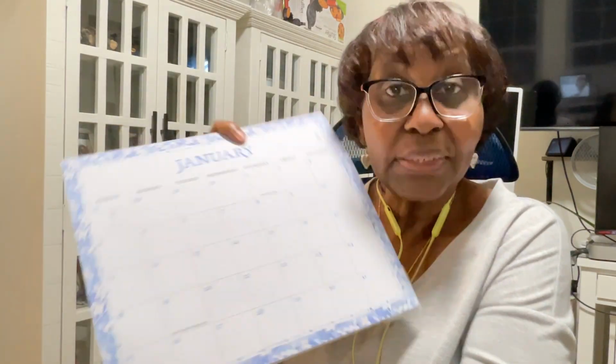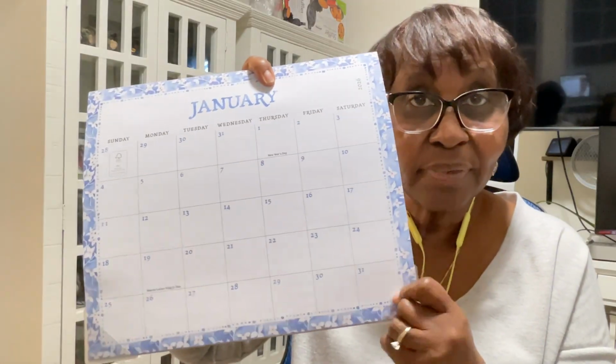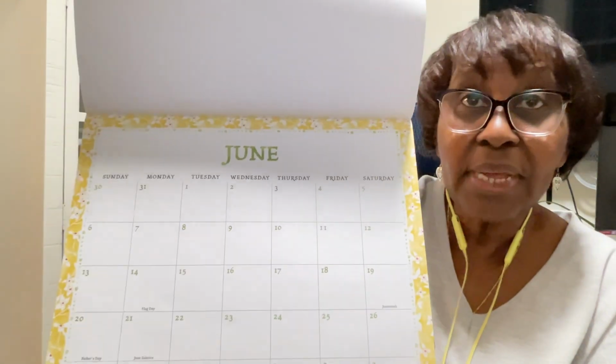And also, I think this one has 18 months. It's an 18-month calendar. Oh, it has this little tab on it that you can use to put it on the desk. Now let me just be sure it's 18 months. It starts in January 2026, and it's going to go to June of 2027. Let me make sure that's the last month here. Yes, it goes to June of 27.